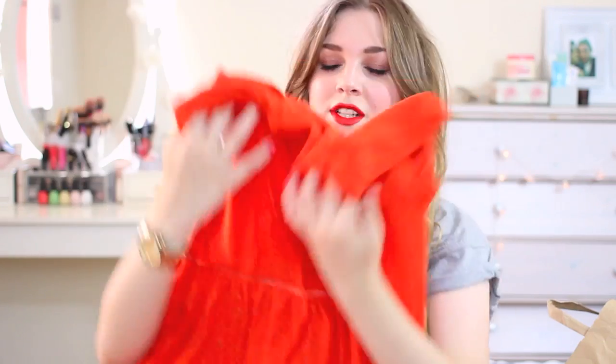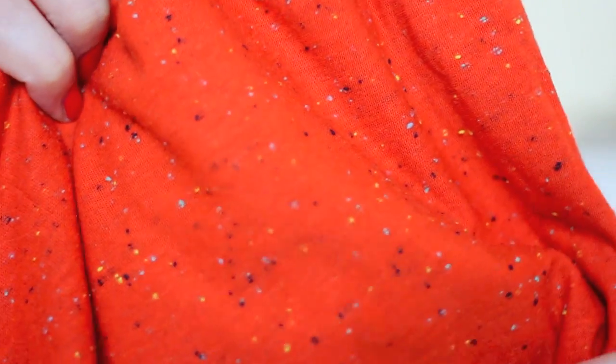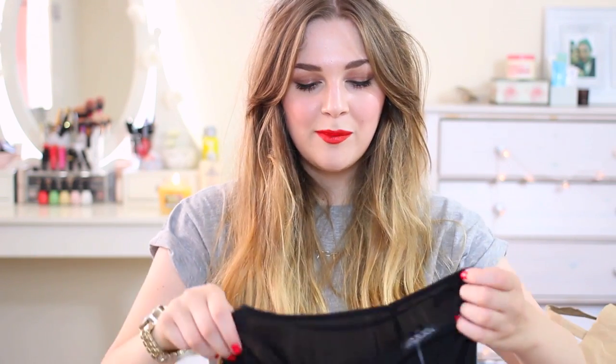It's just bright orange, and it's kind of a bit of a marl, is it marl? Marl, M-A-R-L knit, and it's got little kind of rainbow like dots in it. I can't really explain that. I'll do a close-up so you can see. It's just a really simple jersey t-shirt dress. I think it's actually inside out, so sorry about that, but I thought that was just a nice little throw-on summer piece.